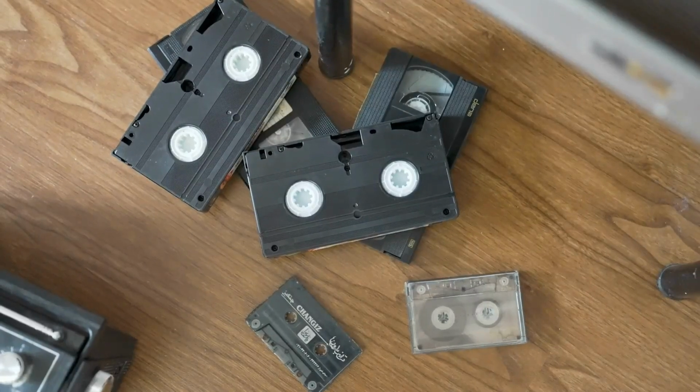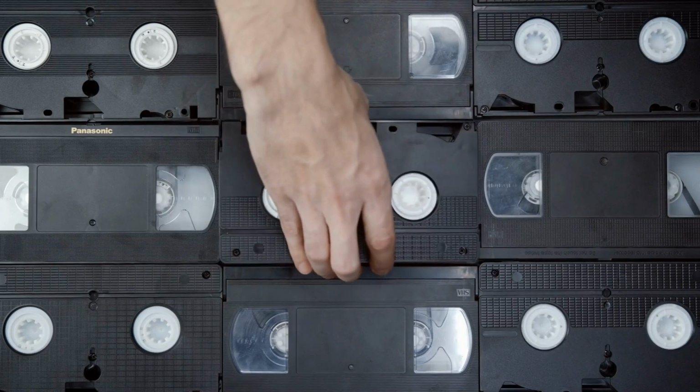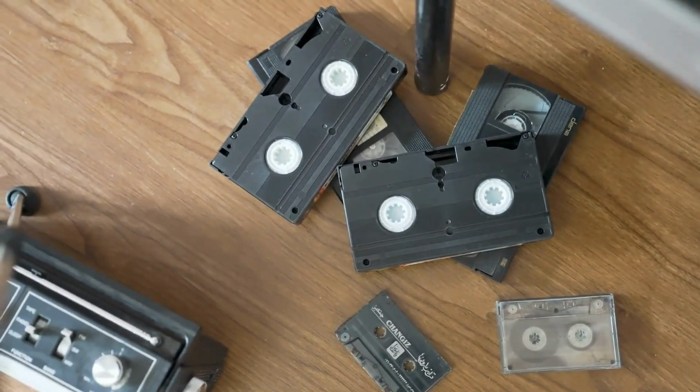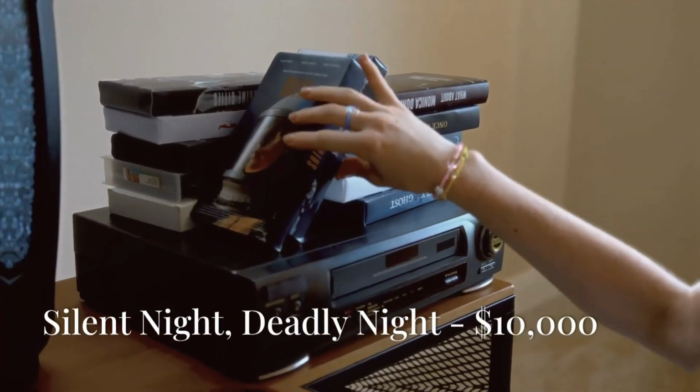Have you ever wondered if those old VHS tapes collecting dust in your basement could be worth a fortune? Today, we're diving into the 10 classic horror films that collectors are willing to pay big bucks for. So buckle up, grab your flashlight, and get ready to raid your attic, because we're about to embark on a nostalgic trip down memory lane to uncover some hidden treasures.